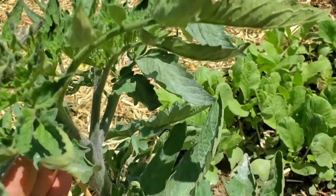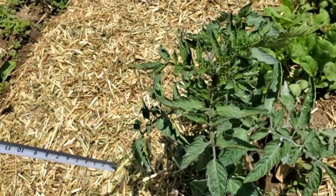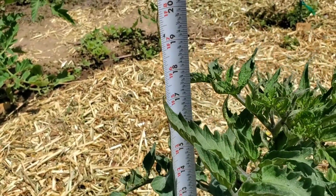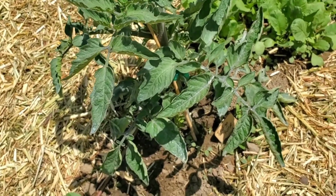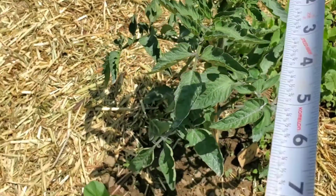It's an open pollinated out of Oregon. Came from Cherokee Purple. Cherry size, I believe. It's a powerhouse. 18 inches. Grows like a Christmas tree. Mixed with an Early Girl. Very nice. I like it.